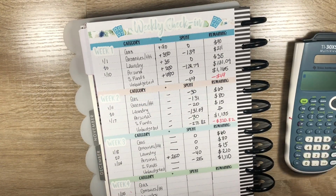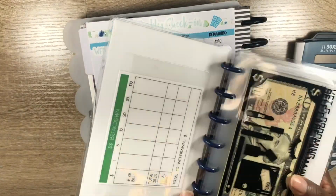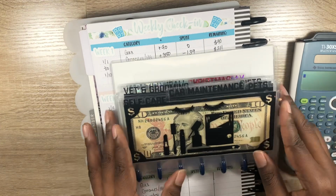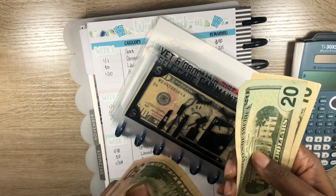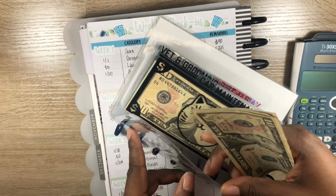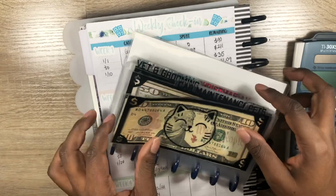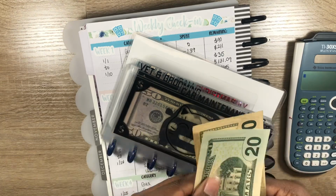All right, so this is my mini happy planner where I keep my cash envelopes and sinking funds. But since we already verified my cash envelopes, we'll just go over the sinking funds, starting with self-care. Self-care, I currently have 50, 70, 80. All right, and then for pets, I currently have 20 and 30.